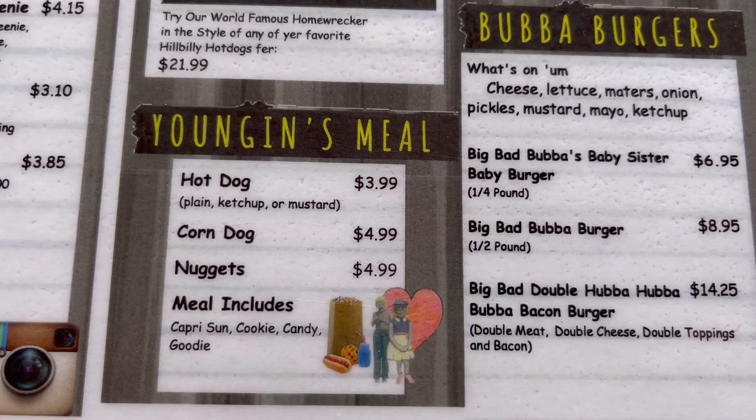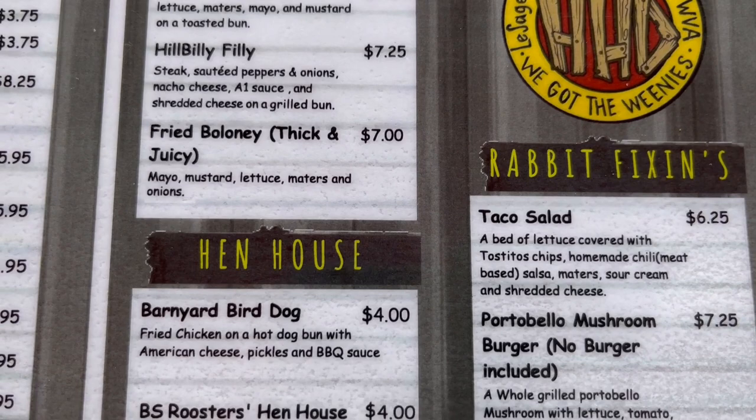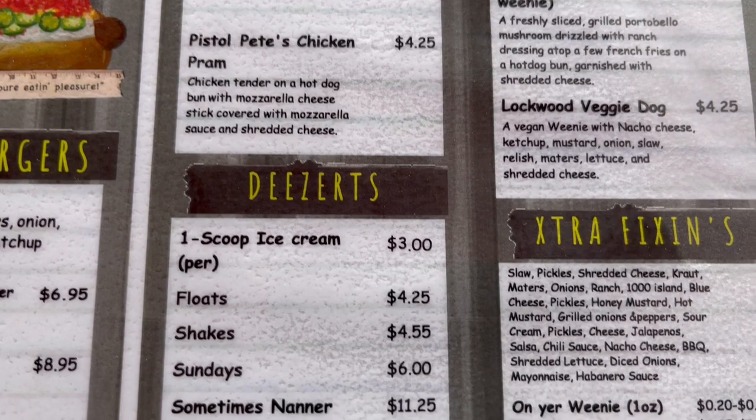They have a kids menu, and also burgers are available. They have subs and sandwiches, ham and cheese sub, a fried bologna. They have the hen house. You can get a barnyard bird dog, a fried chicken sandwich. Also, they have desserts. Extra fixings are available. You can add on.